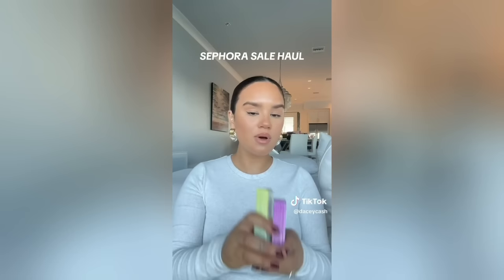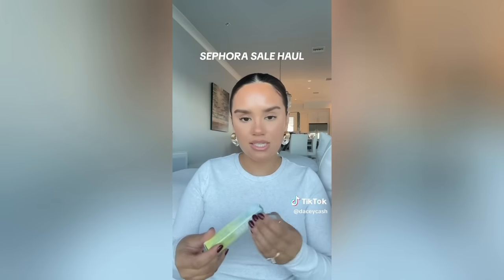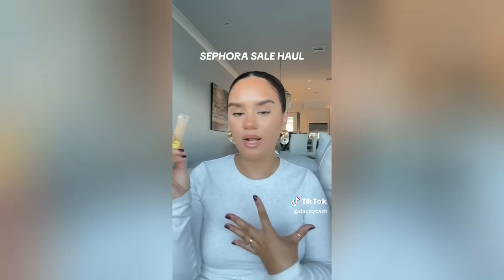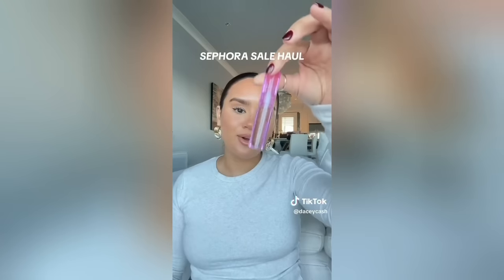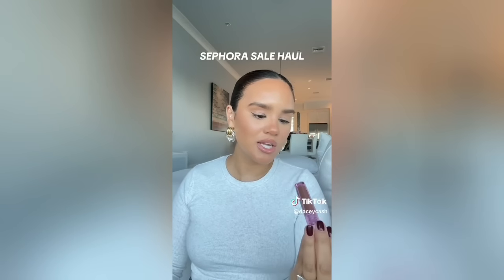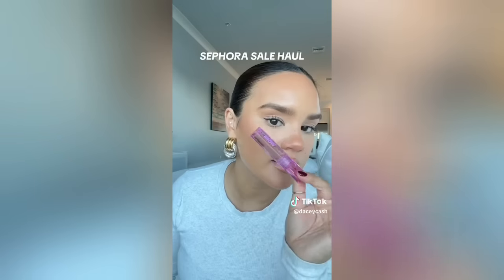I did do two Kosas repurchases. At this point, are you sick of this? Like, I wear these every single day of my life. So I did get the Kosas Revealer Concealer in shade 6O. This is the one that I basically wear all over my entire face. I kind of wear the Kosas Concealer as a foundation. Another Kosas Airbrow, because I wear this every single day of my life again. I got it in the shade Soft Brown, because I did lighten my eyebrows.